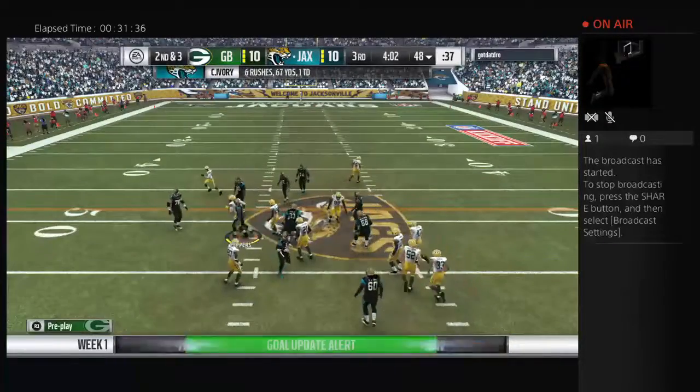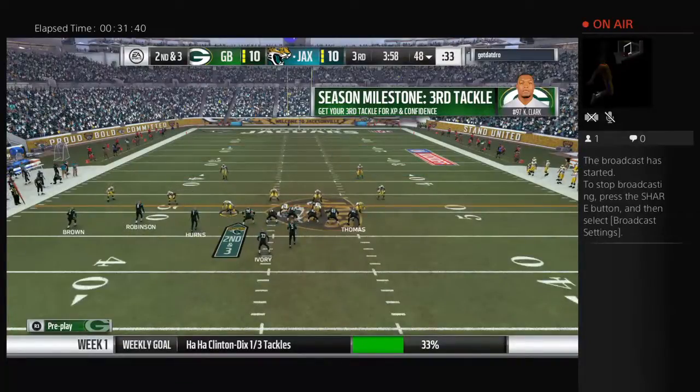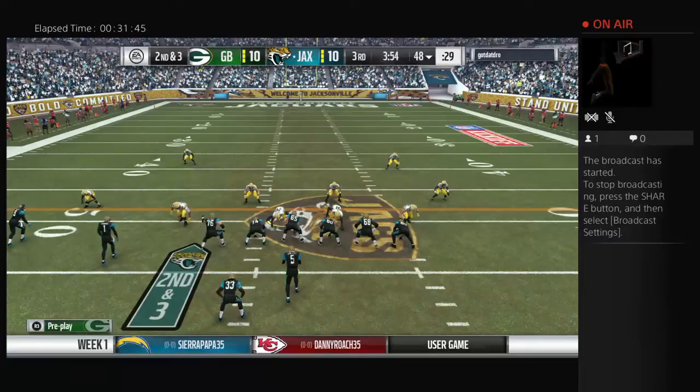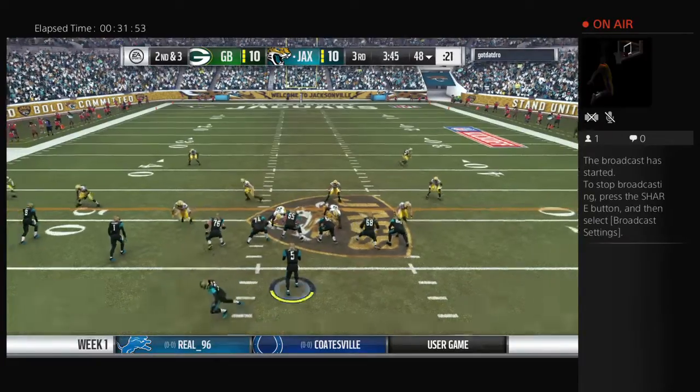A solid run on first down. Gain of 7 leaves him with a 2nd and 3. And the offense moving quickly to the line. Some runs are blocked so well, you almost forget that someone has to carry the ball to gain the yardage. The leverage by the offensive line to create space up front, really well done.